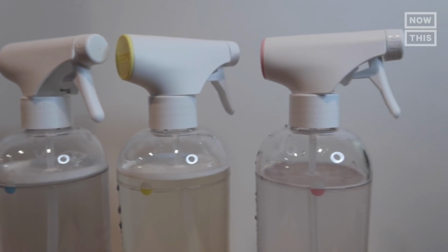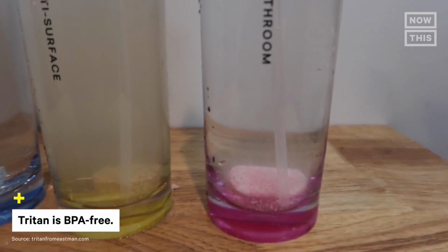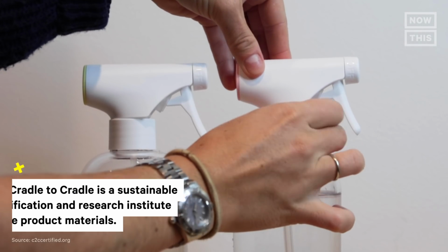The bottles are made of plastic, but they're a kind of plastic called Triton that Blueland says is sturdy enough to last a lifetime. We went with the material that was certified platinum in material health by Cradle to Cradle. We did this sort of full materials exploration.